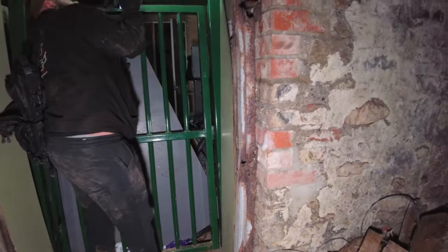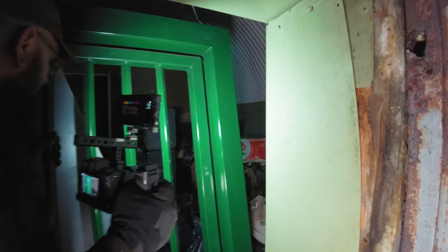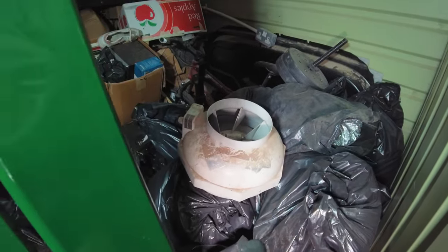Do you reckon we should just squeeze through and have a look? Honestly, why not? It should be possible to just push this a bit more. Right. Hey, these are fans from a grow room, look. Grow room fans. And bits out of a cannabis grow room.